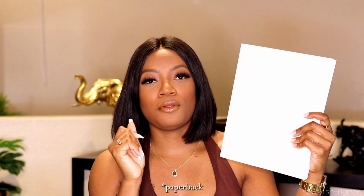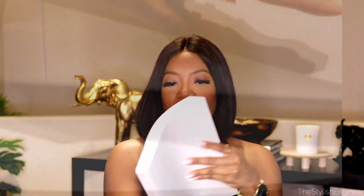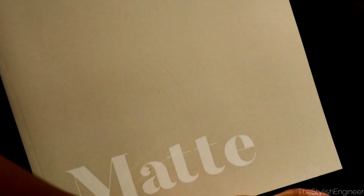It's just a simple cream or nude colored soft paper book, and it's actually empty. There is nothing in here. I think it has grids. Yeah, it kind of has grids in it somewhat. I might end up using this as a notebook eventually someday, but I just like the way it looks.